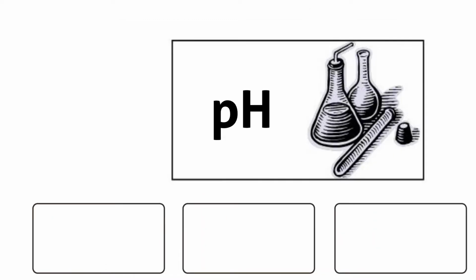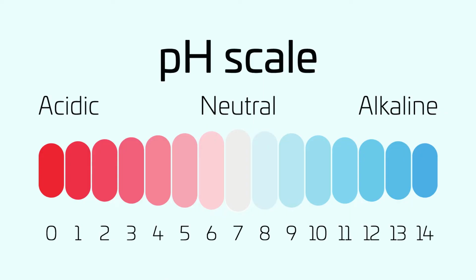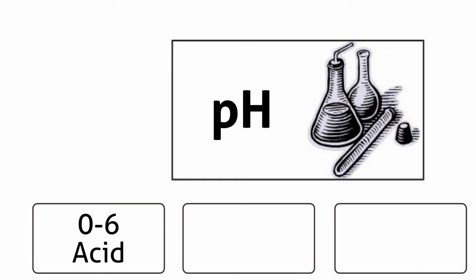In the last large box, write pH, small letter p, capital letter H. The pH scale goes from 0 to 14. We're going to break it up into three chunks to fill those bottom small boxes. In the first small box under pH, write 0 to 6, acid.